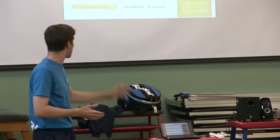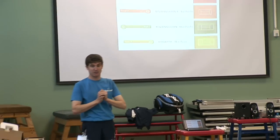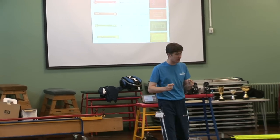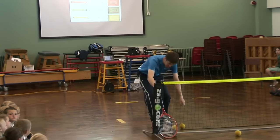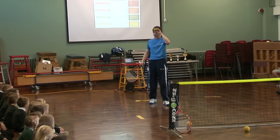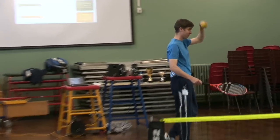When you play a game of tennis, do you think you have to turn up and play on a court the same size as Andy Murray? No, you don't. What you can do is start with a game called Mini Tennis Red, which is actually played on a smaller court with smaller rackets and spongy tennis balls so they don't bounce over your head.